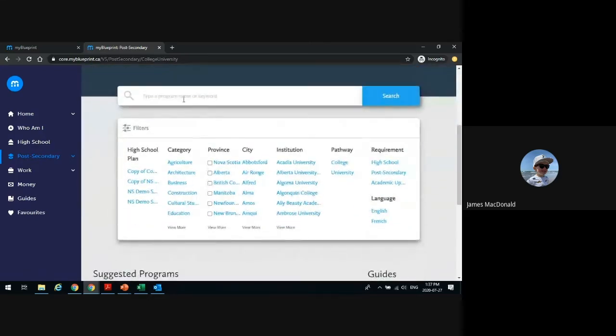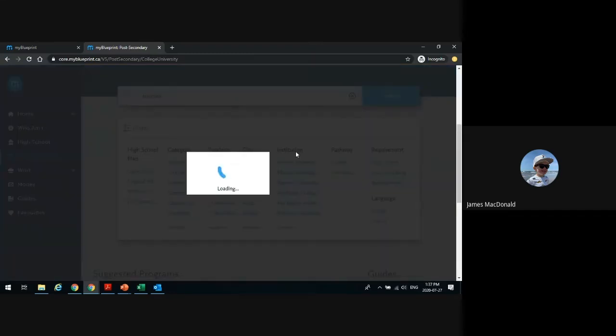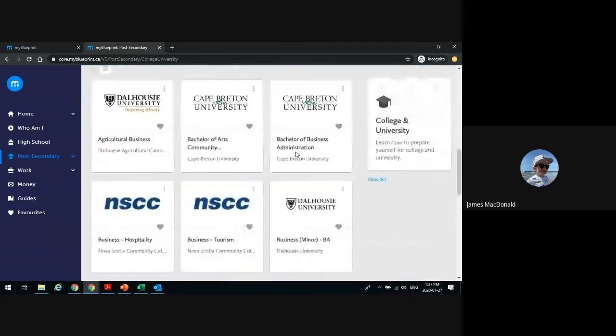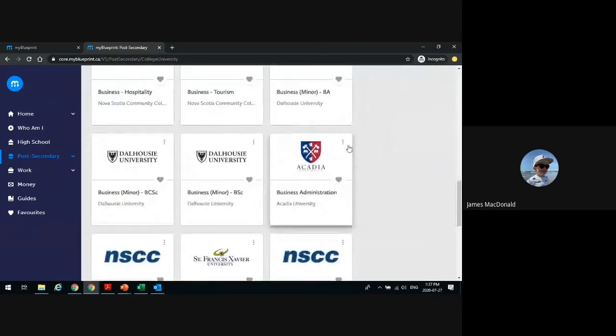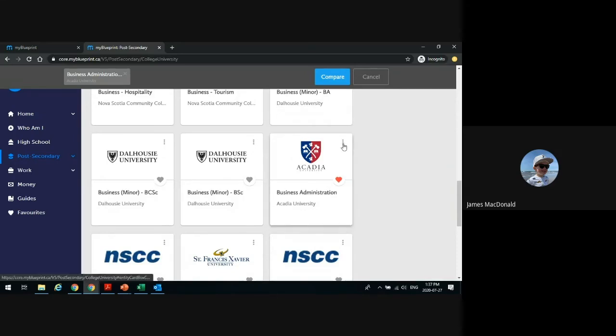They're able to go in and search, and actually follow or compare. The other thing is, because I'm sure you've all dealt with this, students find out about a program, they see something when they're researching, and they can't remember the name of it the next day when they come in. Very social media-esque, they can like something and it shows up in their favorites over here. So they can always come back and find it later.